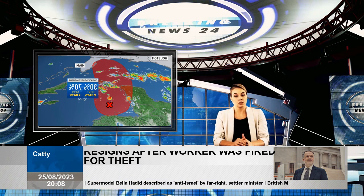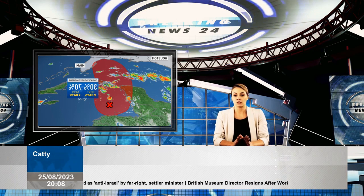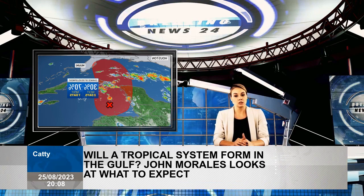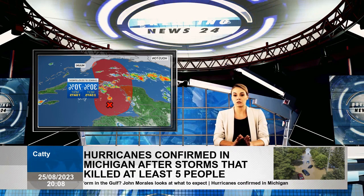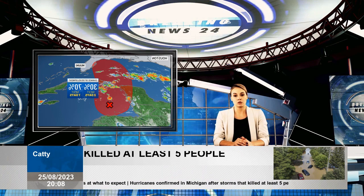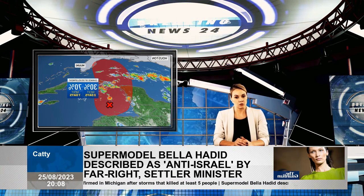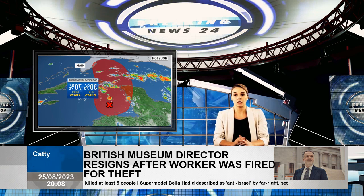Now the entire planet knows how warm sea surface temperatures are in the Atlantic, including the Caribbean Sea where the disturbance is currently present, and the Gulf of Mexico, where it is expected to go next. As a result, the system will not have any shortcomings in terms of hot water. But the large low pressure is not enough to trigger tropical storm formation.